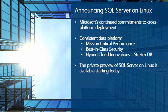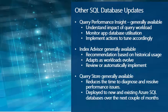By extending SQL Server to run on Linux, we will deliver a consistent data platform and provide customers with even more flexibility in their data solution, not only offering mission-critical performance, but best-in-class security and hybrid cloud innovations such as stretched database, allowing hybrid data retrieval. The private preview of SQL Server on Linux is available starting today, and we look forward to working with the community, our customers and partners to bring it to market.